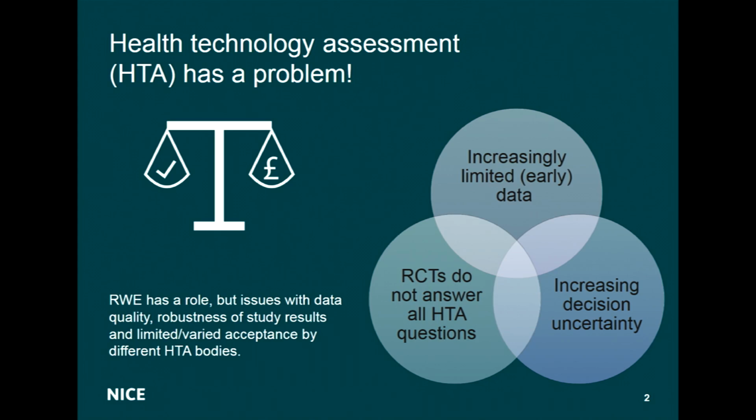So all this combined means that there's increased uncertainty around the decision that we have to make as a decision maker. And this is challenging the decision framework that NICE has as an HTA body, a framework that to a great extent relies on randomized controlled trial data and not other types of data. So we're in a new world here. But also, as an assessment body, NICE and other assessment bodies in Europe are increasingly realizing that real-world evidence does have a role here. Randomized controlled trials do not always provide the most suitable data for our assessment and for the decisions that we need to make for how drugs perform in real practice.